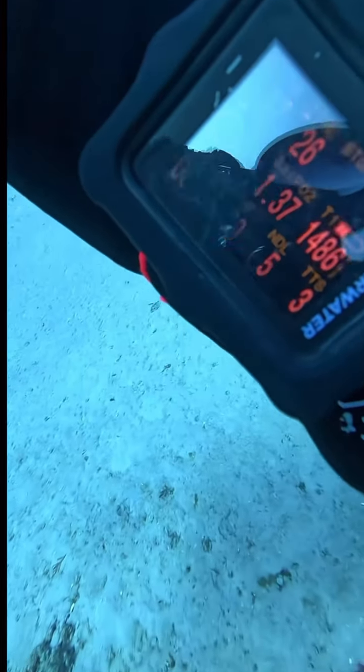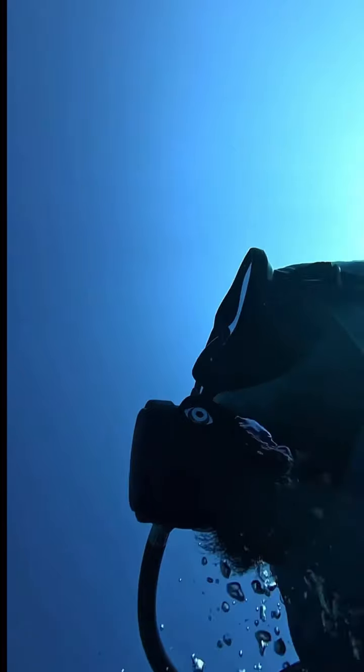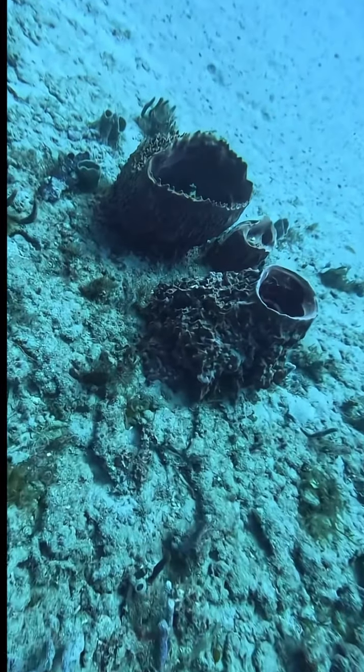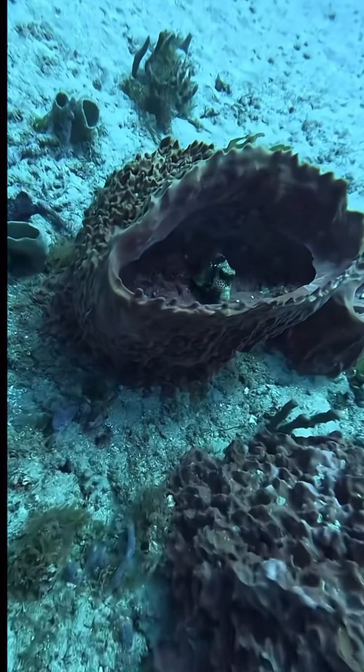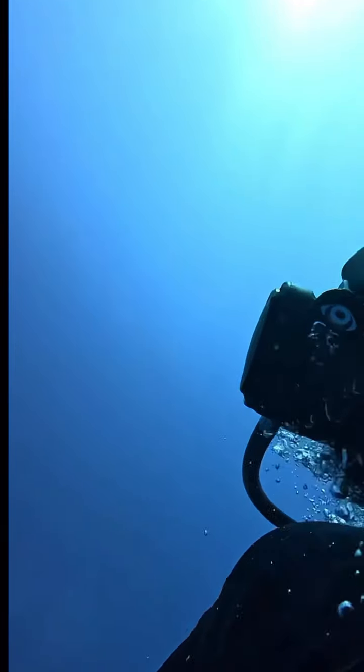So it looks like we are about out of time here. I've got a good amount of gas, but I'm still about 5 minutes to deco. Deco means basically you're pretty saturated with nitrogen and you got to get the heck out of there. Woohoo! Cute little trunk fish.